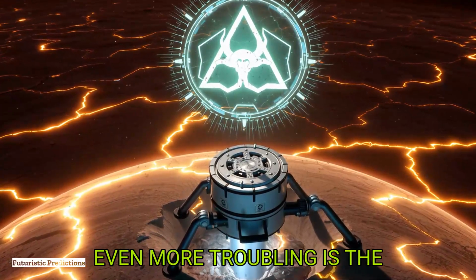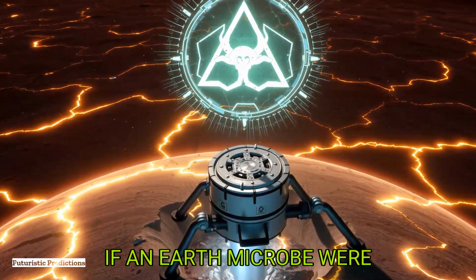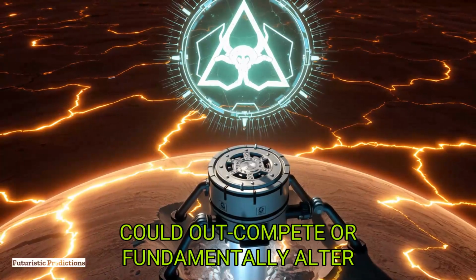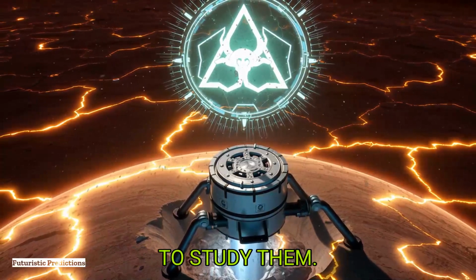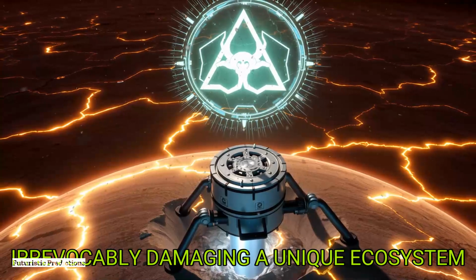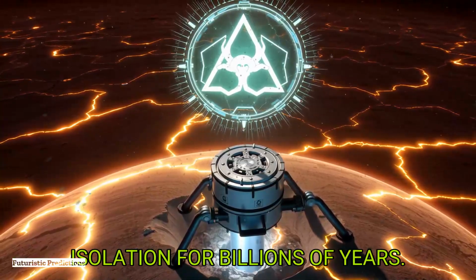Even more troubling is the potential for forward contamination. If an Earth microbe were introduced into Europa's ocean, it could outcompete or fundamentally alter any native life forms before we even have a chance to study them. We would be responsible for irrevocably damaging a unique ecosystem that has been evolving in isolation for billions of years.